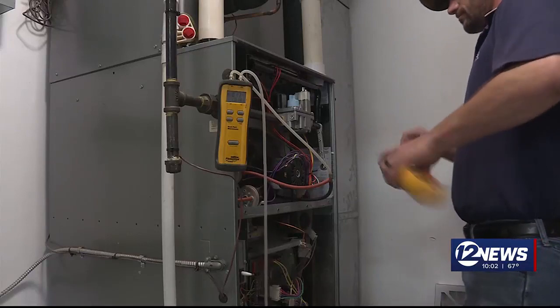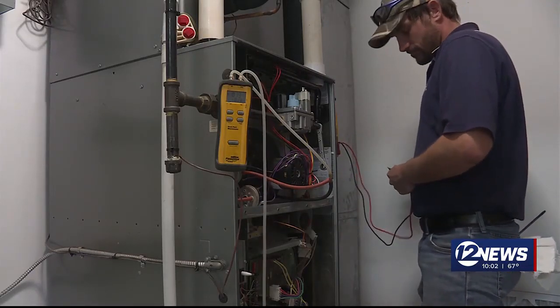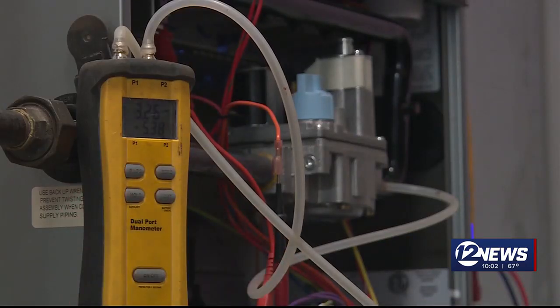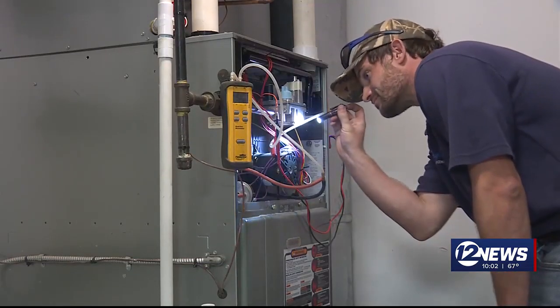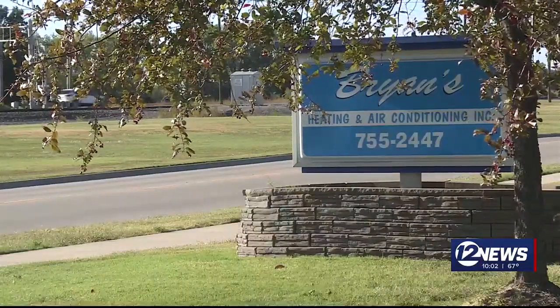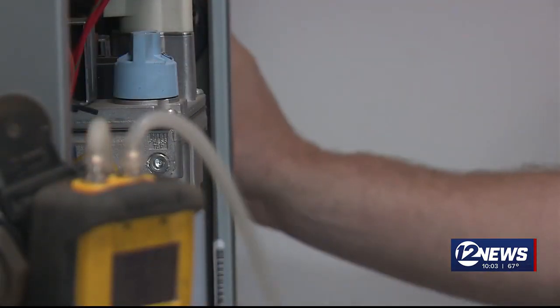It starts with an inspection. In order to see if there's a problem with that furnace, it really needs to be disassembled. And then comes the heat. Gas pressure looks good. Getting your furnace checked by a technician is one of the ways to catch carbon monoxide leaks. Bryan's Heating and Cooling owner says it's a first step. Having that furnace serviced and looked at on a regular basis is key to heading off any potential problems that you might have concerning carbon monoxide.